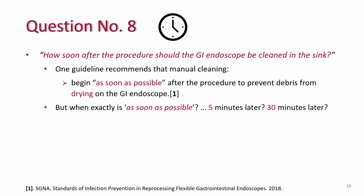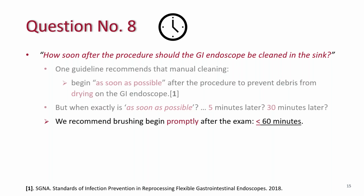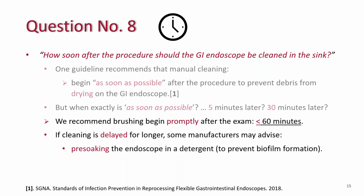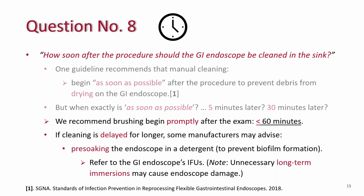But what is as soon as possible? We've all asked it. Is it 5 minutes after the procedure? Is it 30 minutes later? Can I get away with 10 hours later? What exactly is as soon as possible? Ron and I recommend brushing and cleaning the endoscope in the sink, that it begin promptly after the exam, which then creates the issue of what does promptly mean. We define it as less than 60 minutes.